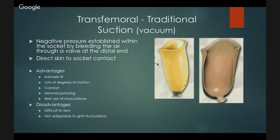And then moving on to the vacuum. So one thing that's different with the transfemorals is that there's enough soft tissue that back in the day, people used to just fit what's called traditional or direct suction, where there's no barriers, basically just a skin socket interface. So you actually fit your skin directly into the socket. There's a little bit of buildup here for a little bit of cushioning. It's a vacuum system, like any other vacuum system. As long as the vacuum is working, it works great. There's direct skin to socket contact.